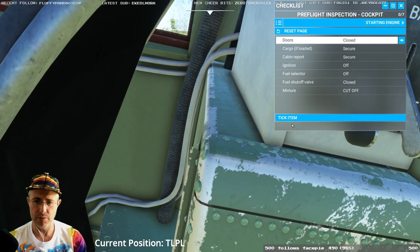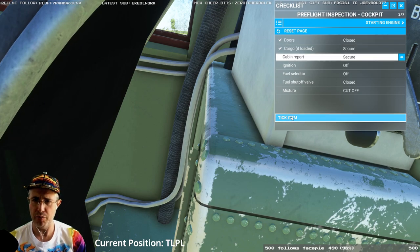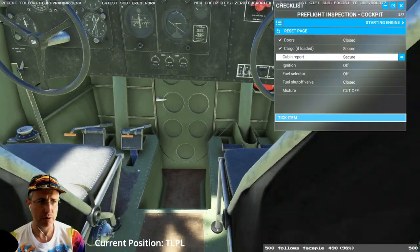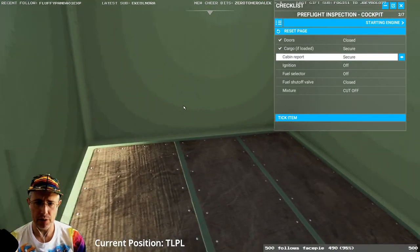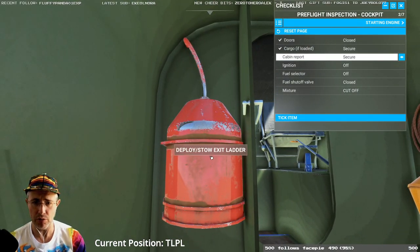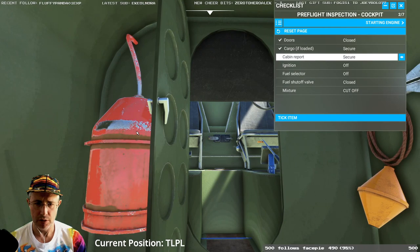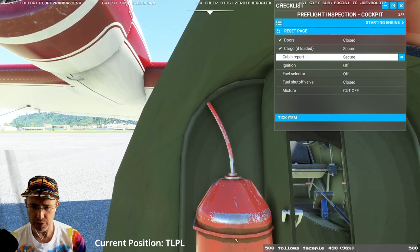I'll just tick that. Cargo, if loaded, secure. We're just going to click that because the stuff looked secure back there. Cabin report, secure. Well, there's a little door here I just noticed. All right, another little, I think this is a luggage compartment. Ooh, fire extinguisher, old school fire extinguisher. Deploy, stow exit ladder. Oh, it's another way to deploy that ladder. I guess you can click here to deploy it too, or am I going crazy?